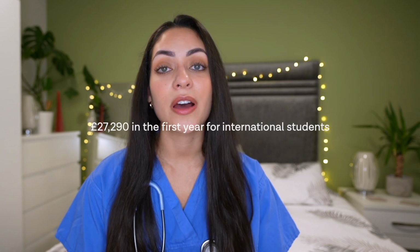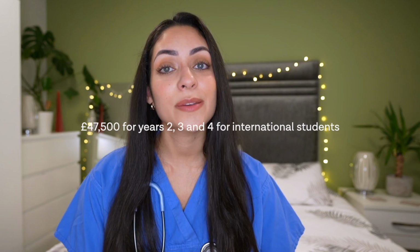2023/2024 pay £27,290 in their first year and £47,580 in years 2, 3 and 4. The medical school itself also offers different scholarships and bursaries in order to help support their students' finances. Most medical students will receive a bursary in their first year, as well as an iPad to help them study.